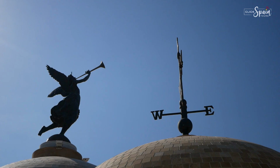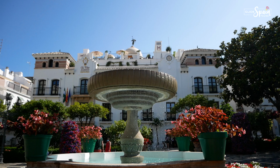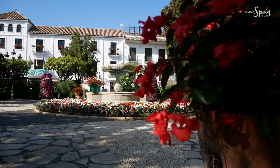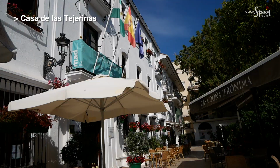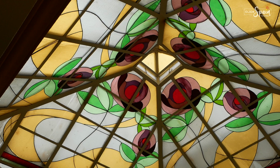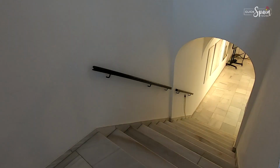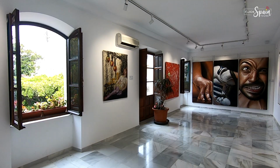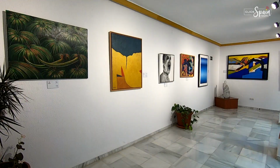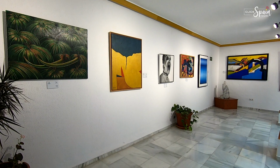Here, in the Plaza de las Flores, is where you will find the tourist information office, which is housed in the Casa de las Tejerinas, another place of interest. La Casa de las Tejerinas, a rectangular base building with a central patio from the 18th century, is used as a cultural space, exhibiting contemporary art, especially 21st century paintings of well-known Spanish artists.